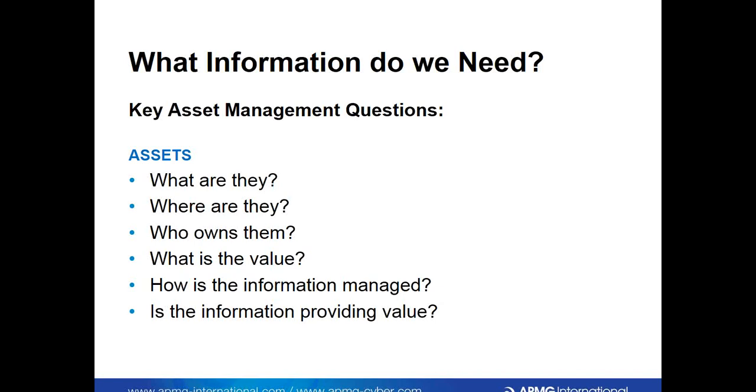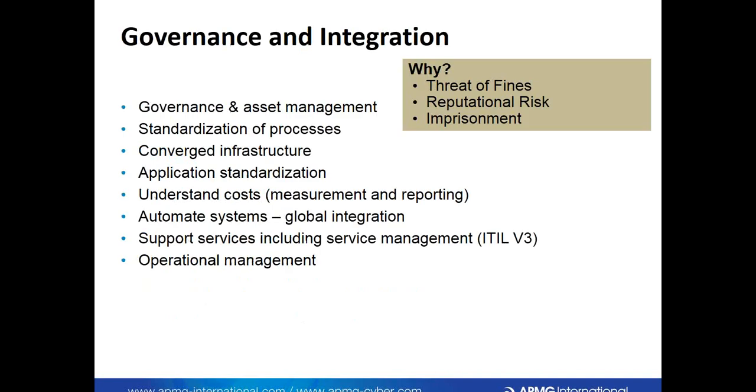So really what we're talking about is the key information. I'm not spending a lot of time on this because a lot of people will probably be fully familiar with this. I want to move on really more to the more significant areas that would be of interest. But these questions need to be answered. And if any company cannot answer these things, then they're really not fully managing their assets. And so these are key bits of information that should be managed and maintained.